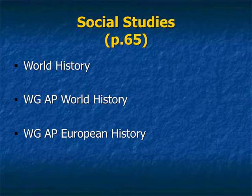There are 3 options for 10th grade social studies: world history, weighted grade AP world history, and weighted grade AP European history. AP World History and AP European History do have a little bit more rigor to them, so keep in mind that the reading expectations and workload could be a little bit heavier in those 2 courses.